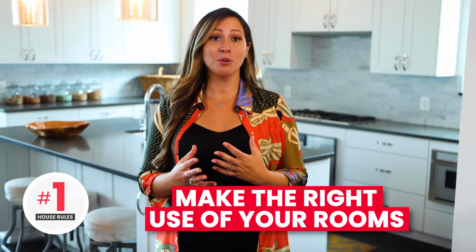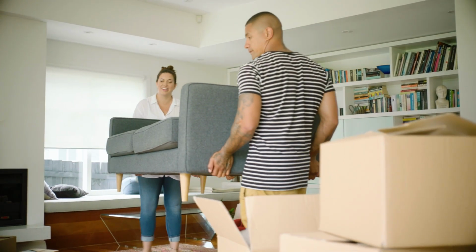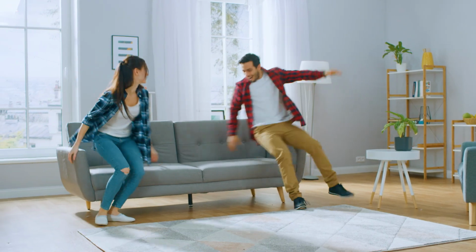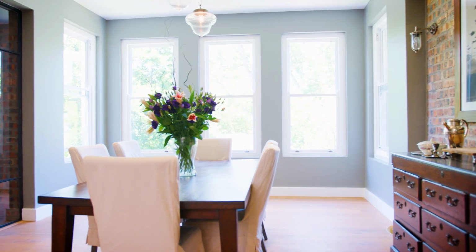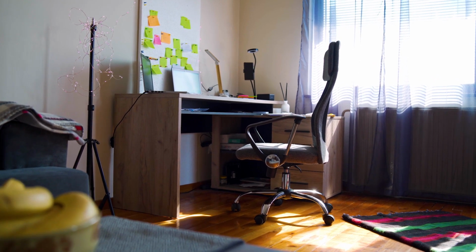If you use the dining room for a kid's playroom, or if the loft is empty because you don't have use for it, restage your rooms so they reflect their original purpose. Buyers want to see the space used in a traditional way, with a dining table in the dining room, a desk chair in the office, to envision themselves living there.